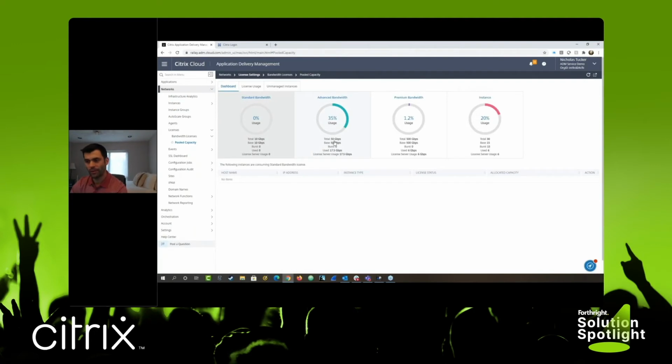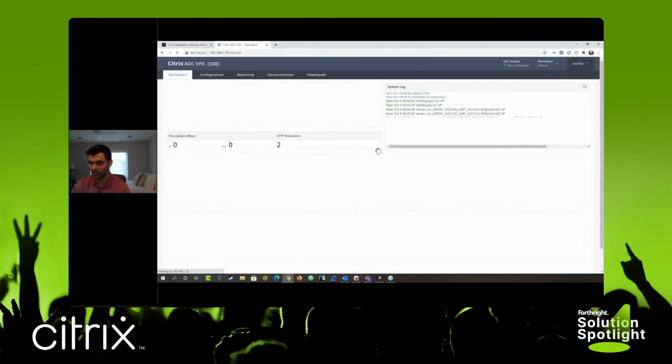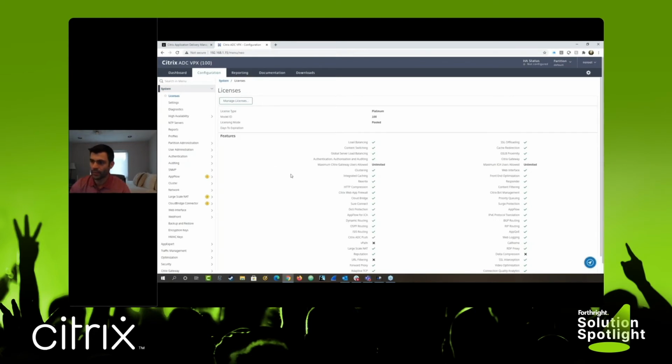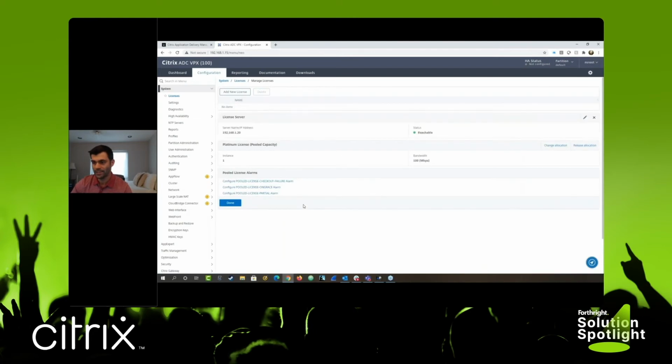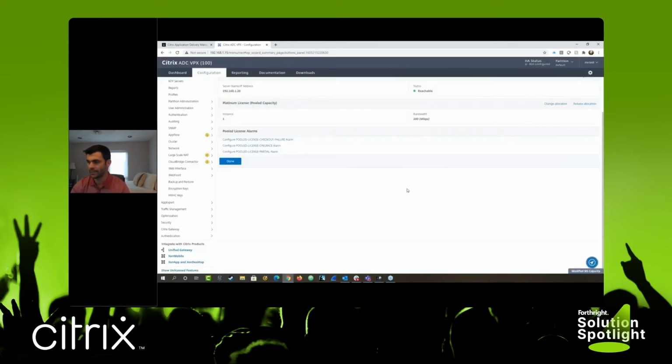Now, that's all great on the dashboard. What are we talking about on the actual ADC instance? If we go over here to the ADC instance, this is how easy it is to get started. Under the Configuration tab, under System, there's an option for licenses. In the licenses, we can see that this has already been allocated pooled license files. It's got 100 megabyte bandwidth, and we're using the Platinum Edition license file. If you click on Manage License Files, you can see the same options below here. You can also change the license files from the ADC. So you have the option to do it all from a single pane of management or from the instance. To show you how easy it is to change, you just click on that, the same thing as the ADM as a service, select the number, get licenses, and that's it.